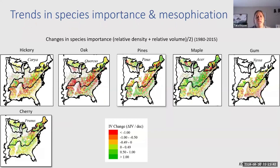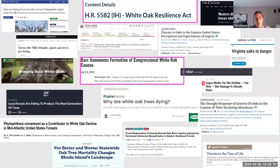These figures show the change in individual species importance values between 1980 and 2005 using FIA data. Red indicates a decline in importance and green indicates a gain of importance. So supporting that idea of mesification, we see a pretty substantial decline in the importance of oaks, hickories, and even some of our xeric pines, while red maple and black gum and even cherry to some degree are showing significant increases in importance. So why does this matter?